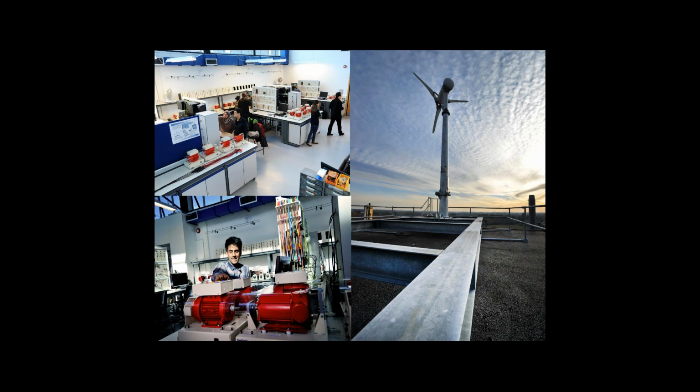In this slide, you can see some of the facilities which we have. In the top left corner, there is an image of the lab, and you can see that the lab is modern and well equipped with different types of testing and experimental equipment. You can see there are motors, generators, power system measurements and control, transformers and so forth. Most of the time, the student will be working in this lab to do their experimental work on power systems.